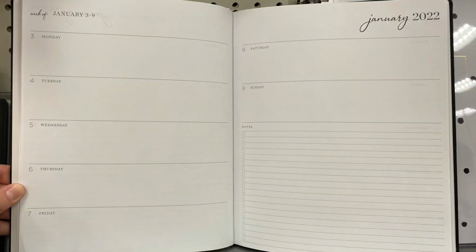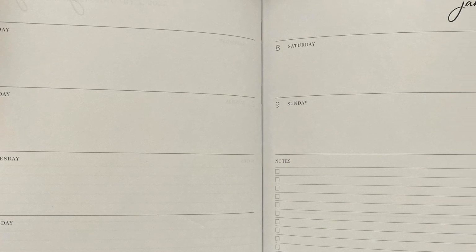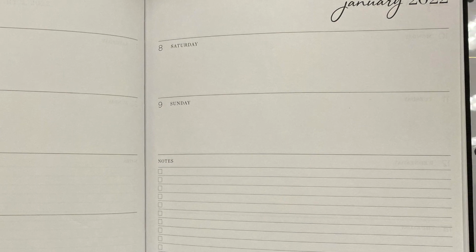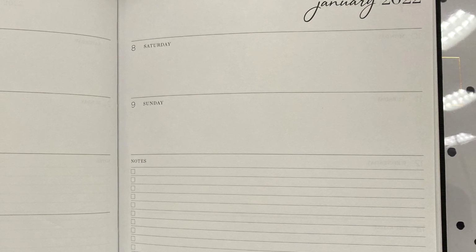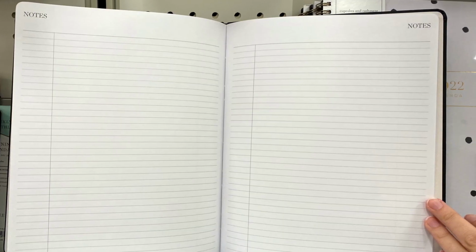Again, this weekly is a little different than any that I've ever seen, and this one is great because Saturday and Sunday are the same size as the rest of the weekdays. So Monday through Friday is on the left side, Saturday and Sunday is on the right, and then there's a big open notes page at the bottom half of the right page, and it's got boxes there in case you want to make it into a to-do list as well. So that is a really unique layout, and I really like that. And what I like about this is that it's got notes pages in the back as well in case you want to write anything extra down.